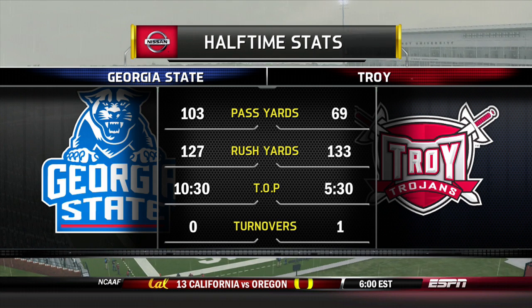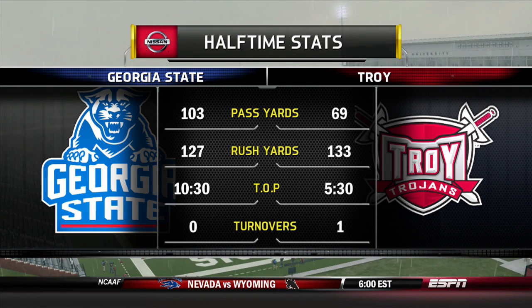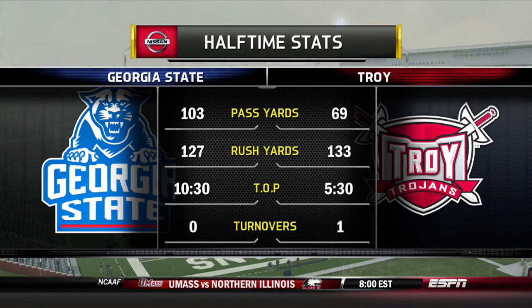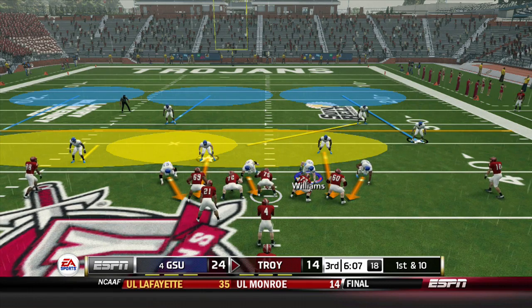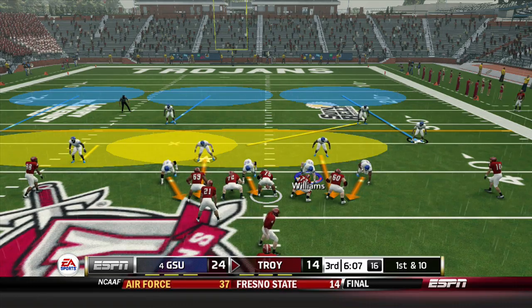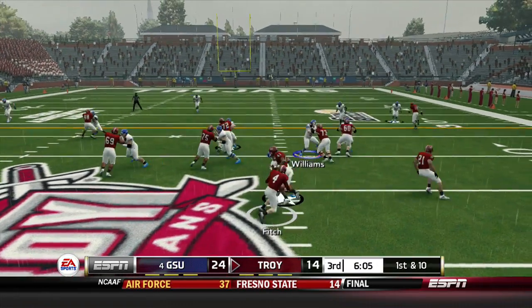Taking a look at the halftime stats, Georgia State pretty balanced on offense, over 200 yards of total offense, and the same with Troy. They're putting up the yards on the ground, and they get the ball here, start the 3rd quarter. 1st and 10 already into Georgia State territory.